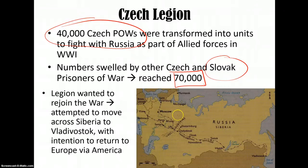So our Czech Legion was somewhere out here in the middle of nowhere, and really what they wanted to do was try to get that way, but they couldn't because of the civil war that had started. So instead, they wanted to go this way, and travel all the way along the railway line to Vladivostok, then take off from there, go around the world, back across America and find their way eventually back to Europe, where they could take part in World War I again.